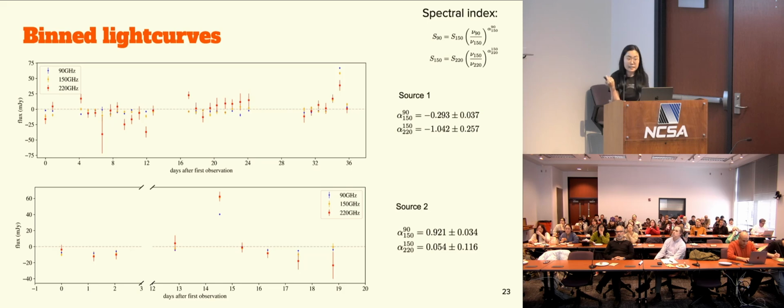So this is the binned light curve. Instead of showing the flux value at each observation, I'm showing the average flux value for all the observations conducted in the same day. In this way, we can increase the signal to noise, especially for 220 because it is noisy, and so we can learn something from it.